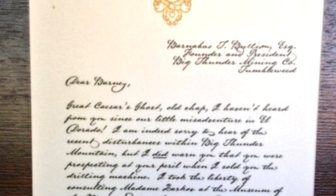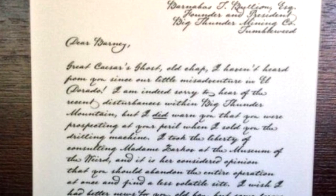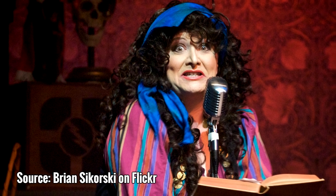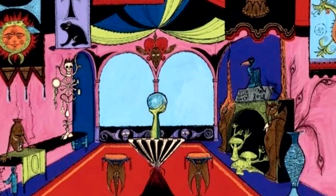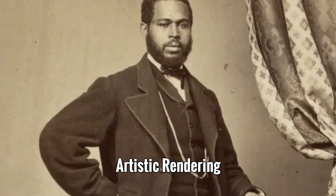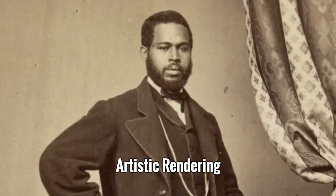He came to this conclusion after a conversation with a woman named Madame Zarkov. She was a member of the Adventurers Club, which was a restaurant that used to be at Downtown Disney. Not only that, but she apparently works at the Museum of the Weird, another attraction that was never built. Add on Chandler Sea connections, and this ties everything together into this big, expansive universe.